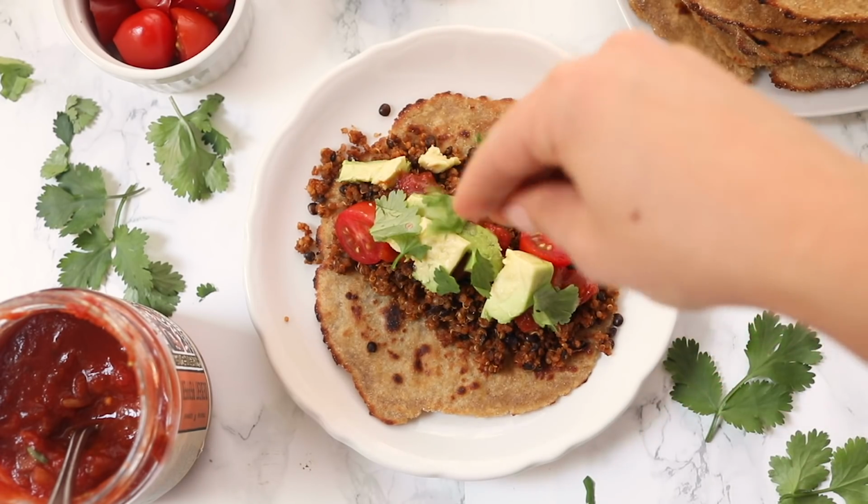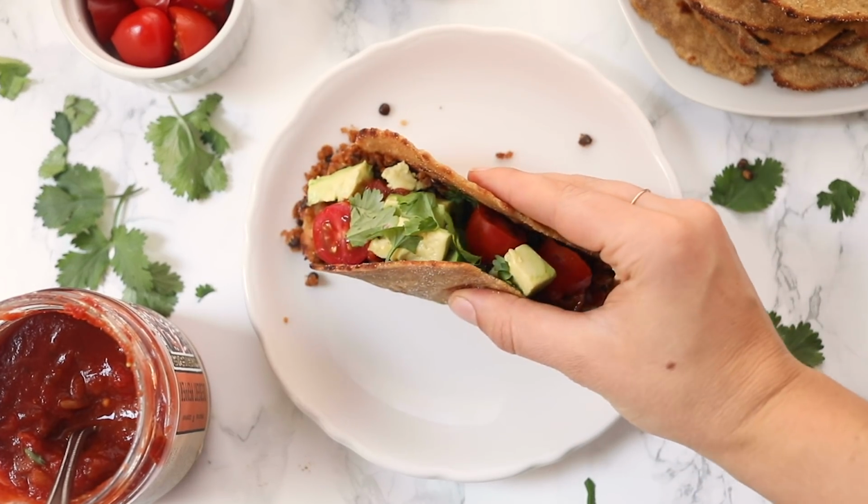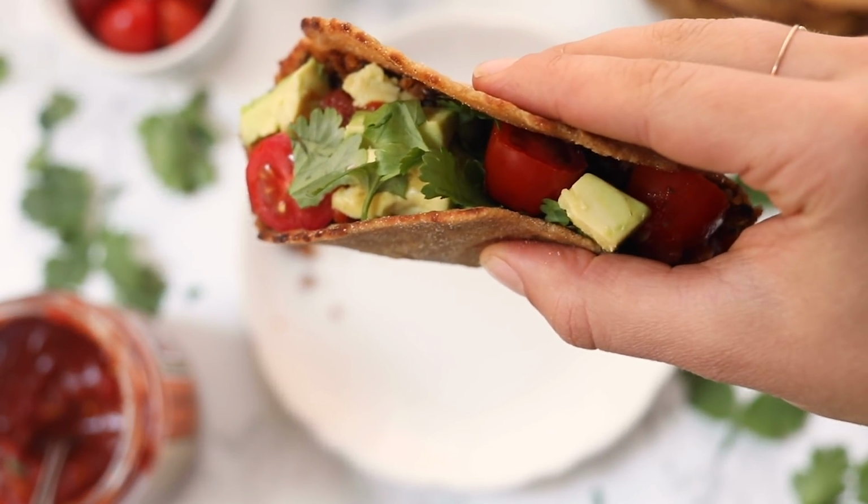So let me know what you guys think. I can't wait to hear which recipes you try. I think you're gonna love them all. And if you're interested in seeing these homemade tortillas, they are also on the blog, and I will link them down below for you.